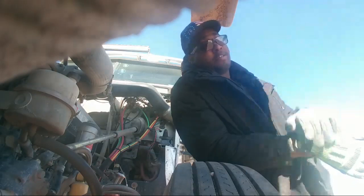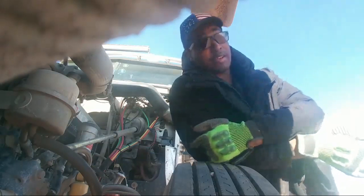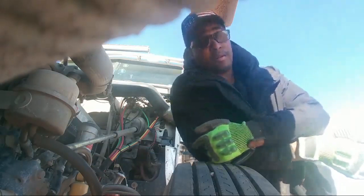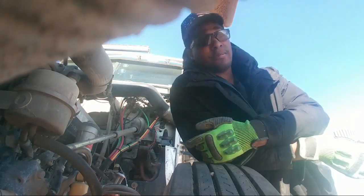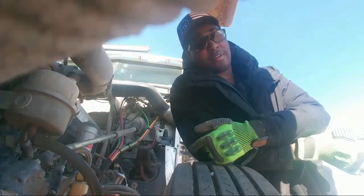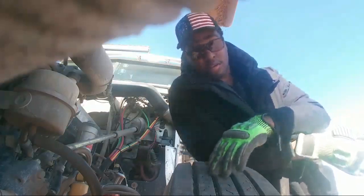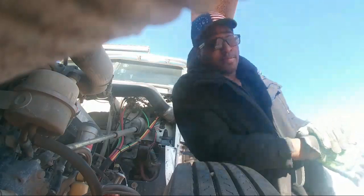Now, I'm never gonna hire a driver for this truck, mainly because trucks like this are not comfortable for a driver to drive in, just because it's so small. I wouldn't put a driver in here because it's small on the inside. So it wouldn't make sense.